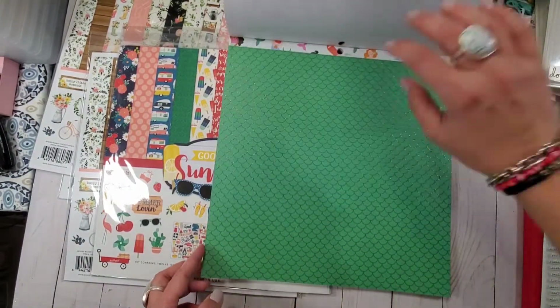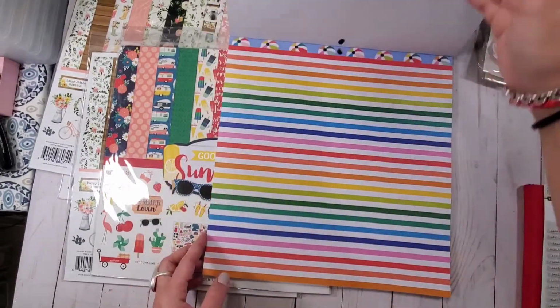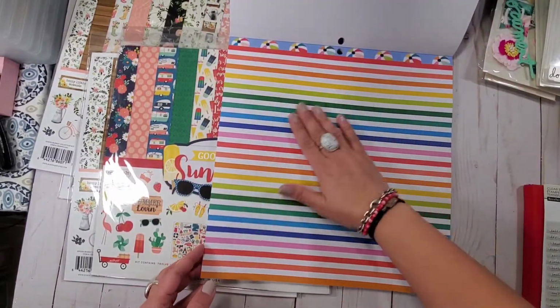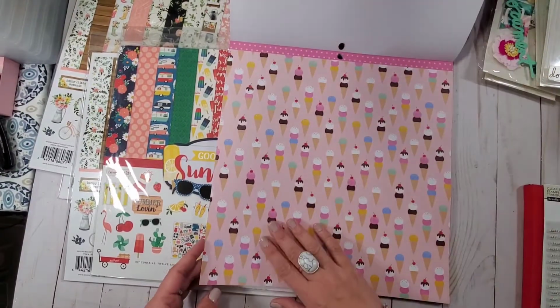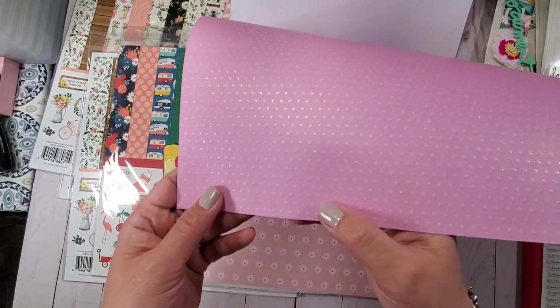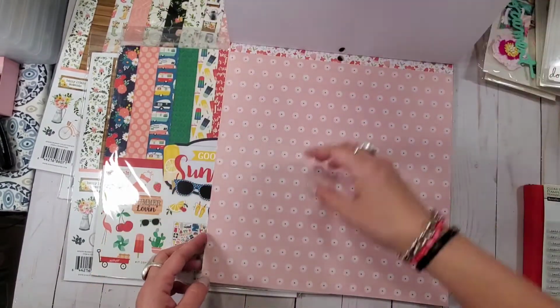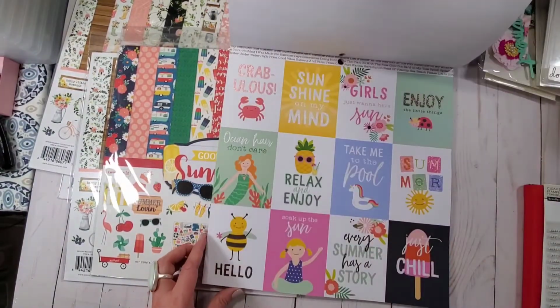I'm gonna do it really quick. And these have glitter on them. This is my favorite of all, I think. Super cute. Cute for cards. And this has some glitter. They're very cute, actually. And then it repeats.